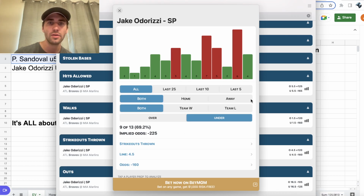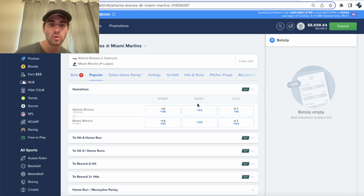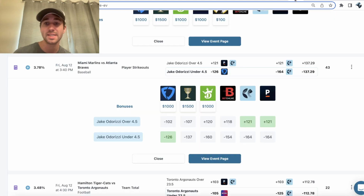Also, I'll include a link to the free OddsJam player prop app. You can look at historical trends if that's something you're interested in. So for example, we can see for Jake, his under 4.5 strikeout line has cashed 9 out of 13 times this season, which is an implied price of minus 225. In other words, if you bet on him under 4.5 Ks every single game of the season at minus 225, you would have broken even. And we're betting him at minus 126 on FanDuel right here, right? So that seems like pretty incredible value we're getting as kind of a sanity check.